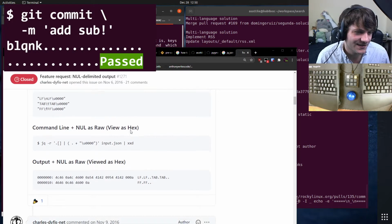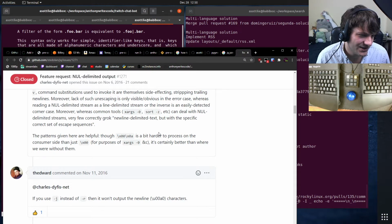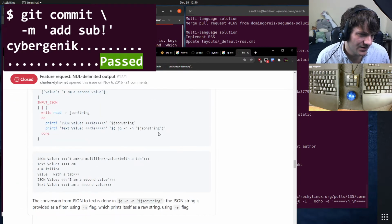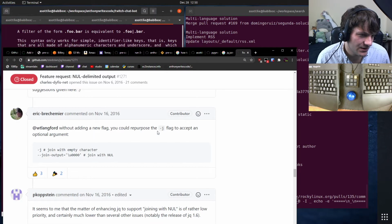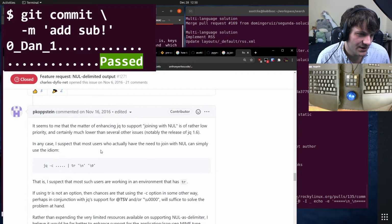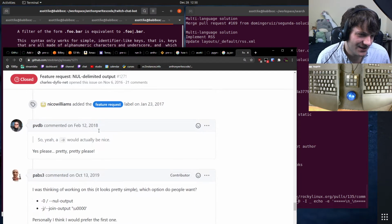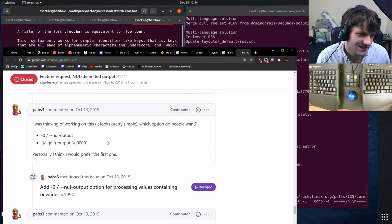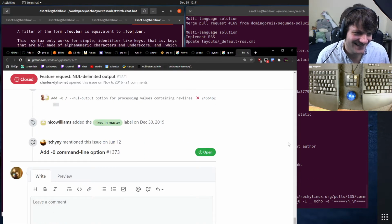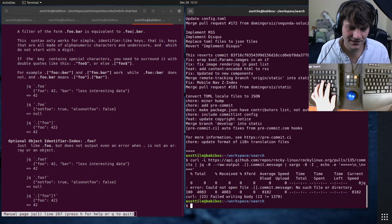Let's see what their hacky workaround solution is. You can use -j instead of -r, and then it won't output the newline. Without adding a new flag, you could repurpose -j to accept an optional argument. Does that work? So yeah, -0 would actually be nice. I agree. They ended up implementing the first option. Oh no, in 2019! That probably means that it's not a thing. -0. Shit. Let's get a new version of jq.